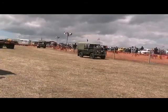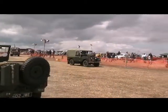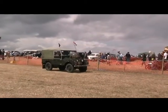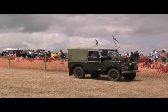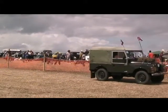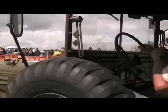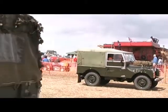Just gone past me. That's Richard and Diane Charlton with the Bedford MW. This is a little 1500 weight Bedford that was used by the military. Yes, and this is number 11. This is owned by Claude Cable from Hemyock.